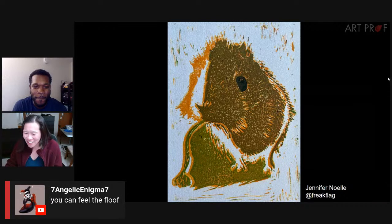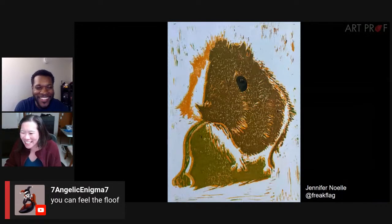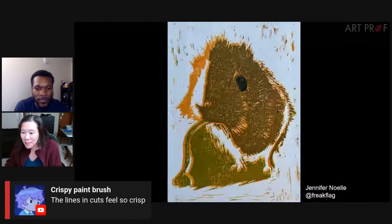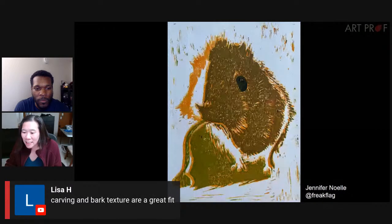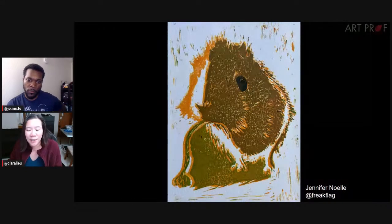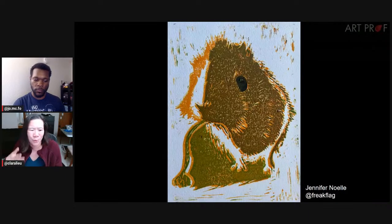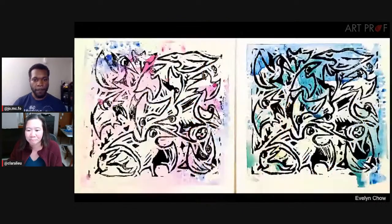Angelic says you can feel the floof. I would say that is very accurate. And Casey says texture kind of reminds me of pages in old paperbacks. Crispy says the lines and the cuts feel so crisp. And Lisa says carving and bark texture are a great fit. Yeah, this is a really good choice of subject, Jennifer, because there are certain things that just look really good with the inherent texture of the linoleum block.